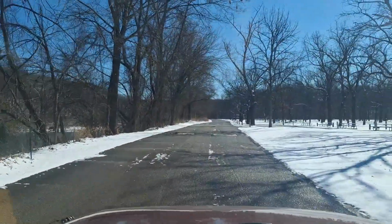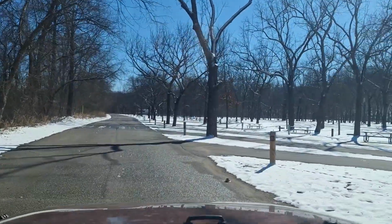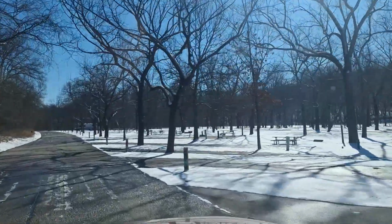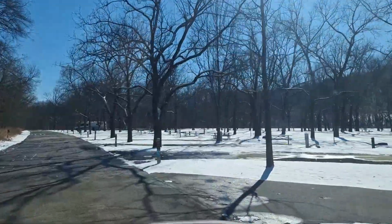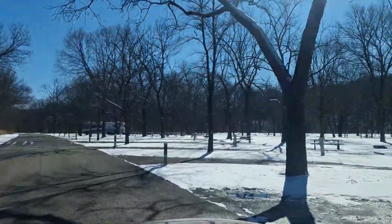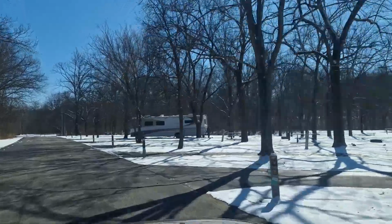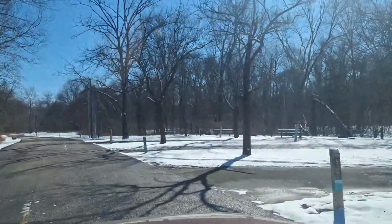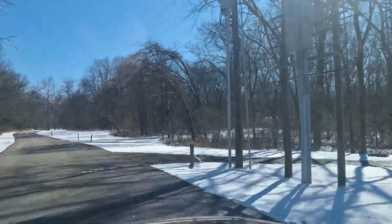And this spot right here, I will show you these. These are the water, electric, sewer, site 20, 19, 18, 17, and all the way down. So if you need sewer, water, and electric, this is where you want to go. The very end one down there is a handicap one. Okay, looks like they got 19 sites.